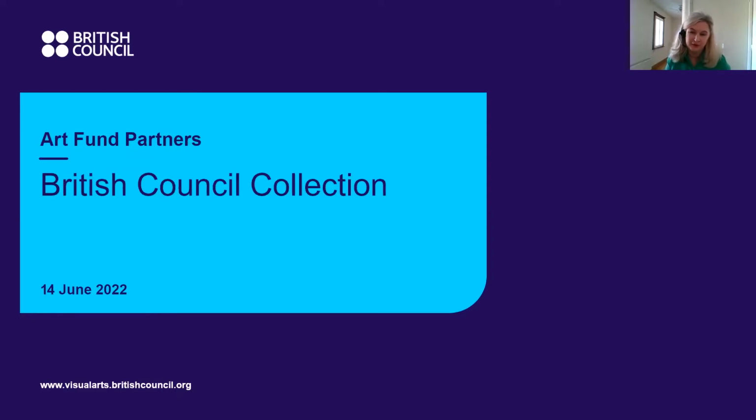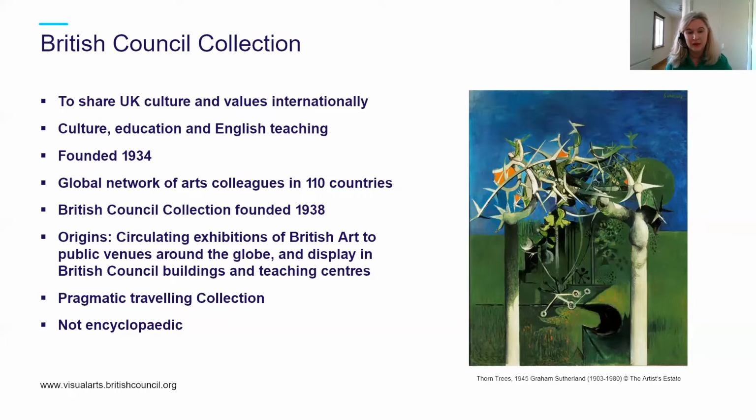So what I thought I would do is just a very quick introduction to our collection, why we have it and what we do with it. You might be familiar with some of the artworks that are in our collection, which are very well known, but you may not be so familiar with us as a collection or as an organization. And that's because a lot of our work is done internationally.